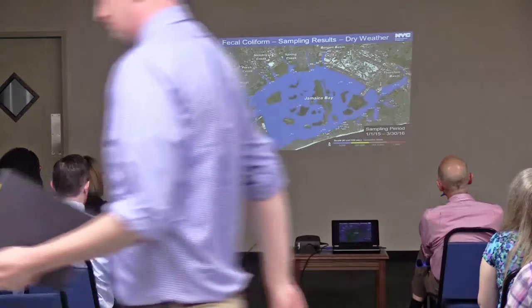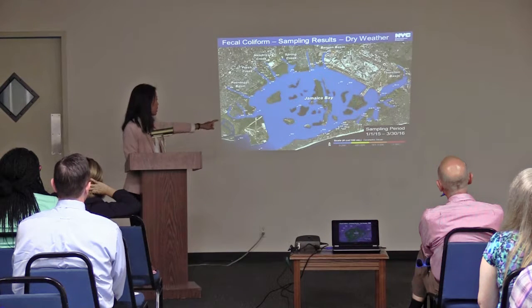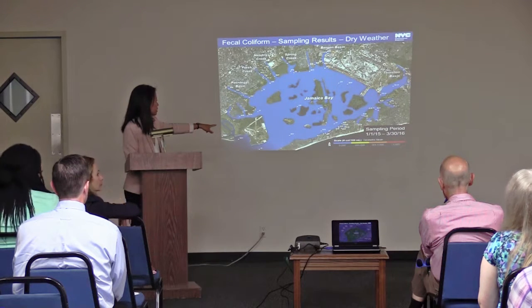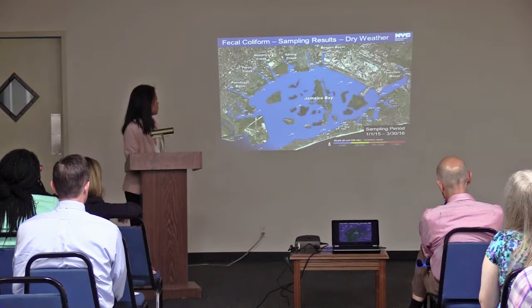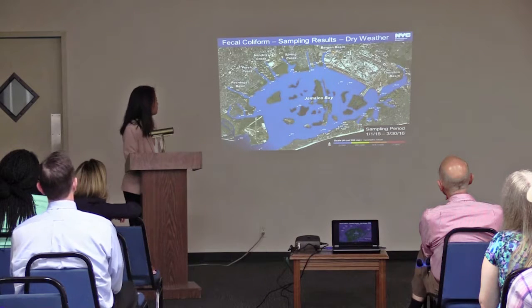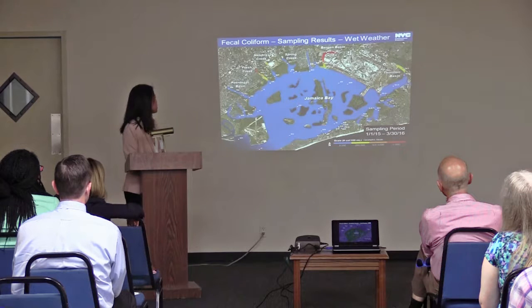So this is almost like a weather map. You can think of it as similar to a weather map where it's color-coded, and the legend at the bottom shows, for example, that the orange color is for a fecal coliform geometric mean of 501 to 1,000 colonies per 100 milliliters. You can see this is during dry weather, and Bergen Basin had some there. Now we go to wet weather, where we know some of the tributaries are influenced by CSO overflows. You see more of an impact to those tributaries.